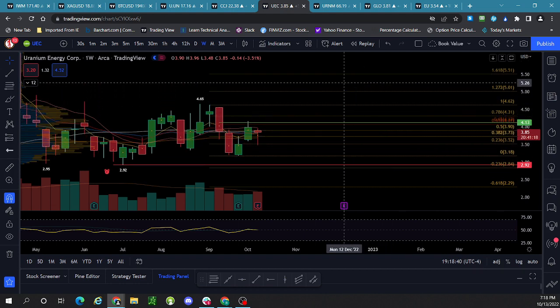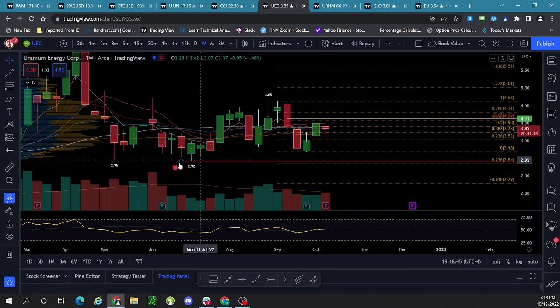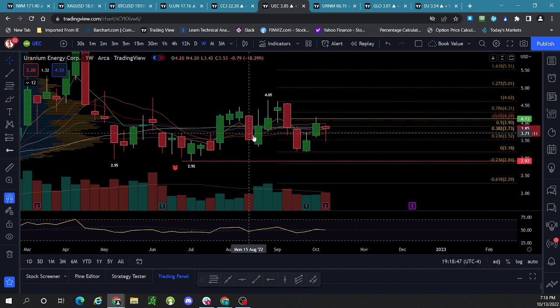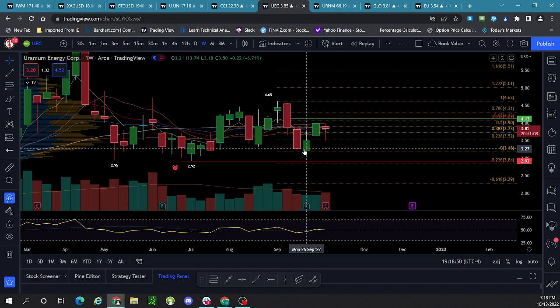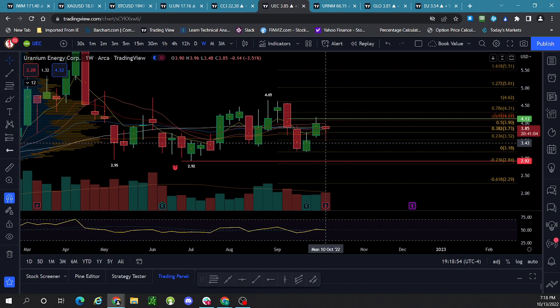On the weekly, it had this nice little uptrend going, lost it, and now it's just going to be chopping about. Nice hammer it's putting in this week. That's good to see. We have some increased volume. Don't get caught up on the red candle all the time. Yes, it's down for the week, but it's hovering near its opening, so it's not horrible.